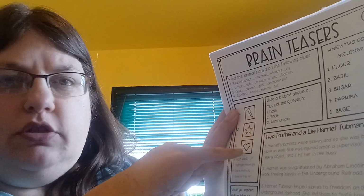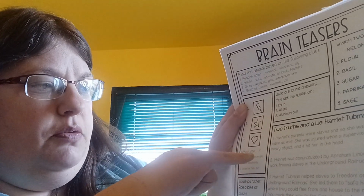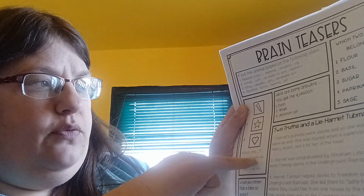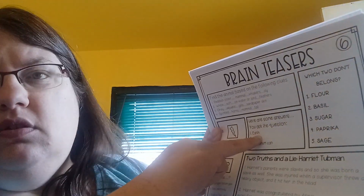This one here always shows 3 symbols, and it says which one would be hydrogen helium gas, which one would be static electricity, which one would be given on February 14th. Here are some answers, you ask the question. Earth, what could the question be? And then this one, name that continent, which one has India in it. Or put the food chain in order from smallest plant and animal to the top predator.